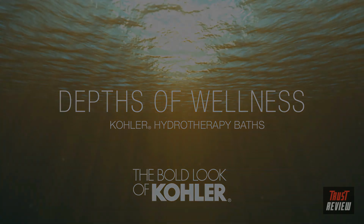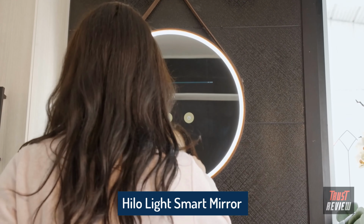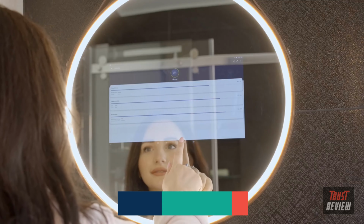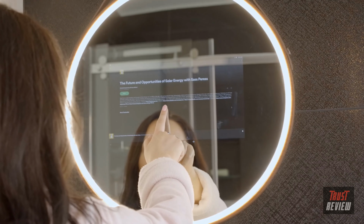This is not your typical mirror. This is Hilo Light, an all-in-one smart mirror for everyday life. Hilo helps you achieve your goals, whether you are focused on your well-being, a curious soul, or striving for self-improvement.